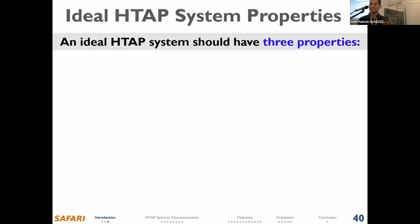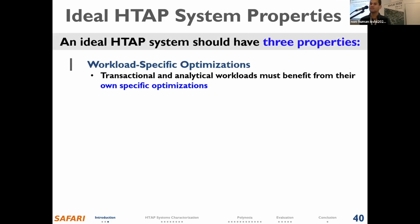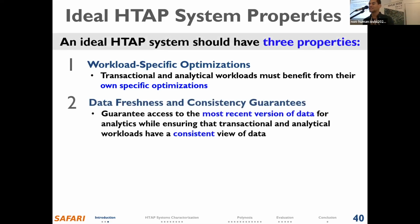The ideal HTAP system should provide at least 3 key properties. It should provide performance isolation. So transactional and analytical should run as if they are running on independent systems. It should provide data freshness and consistency guarantees, so that the analytical processing engine should see the most up-to-date version of the data and a consistent view of the whole system.